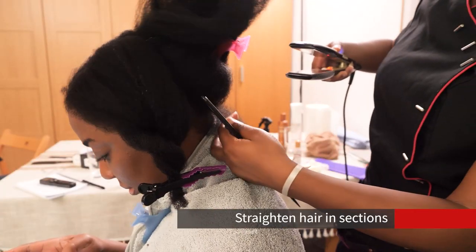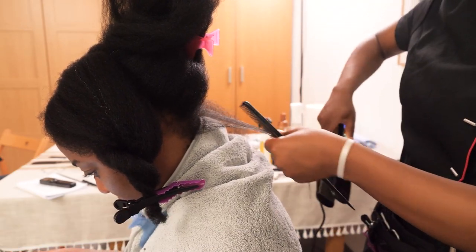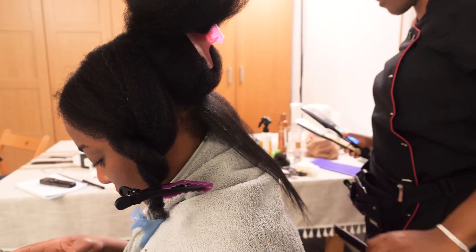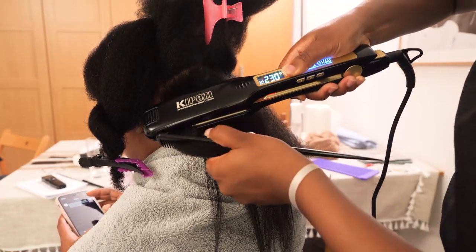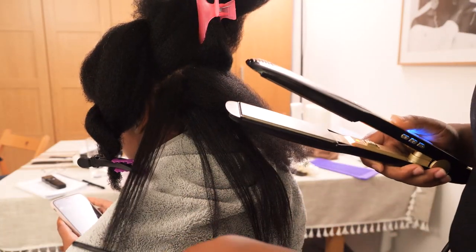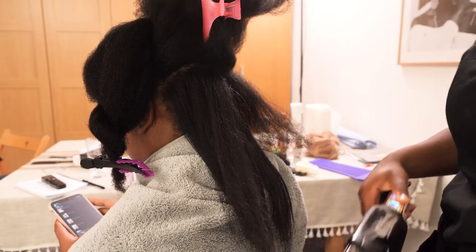Now we straightened the hair in two rounds. This first time she worked her way from the roots to the end, and she did it in really small sections until she reached the top of my head. Before she started straightening, she did add the heat protector just to ensure that I don't suffer from any heat damage. And I can attest to that because my hair reverted nicely even after this silk press, and I didn't see any damage whatsoever. So thank you so much, Victoria.